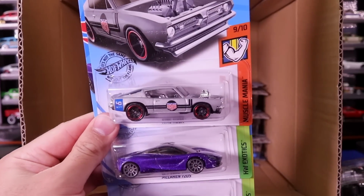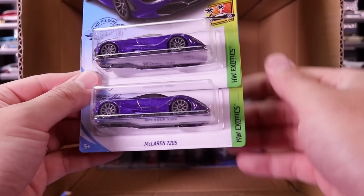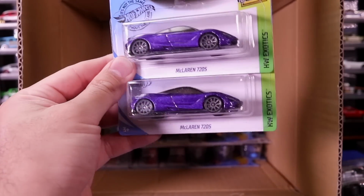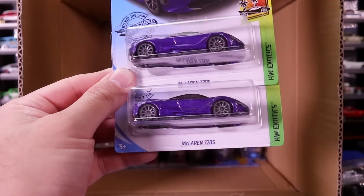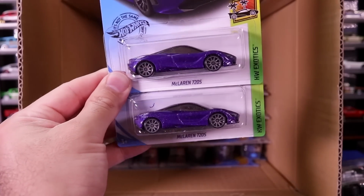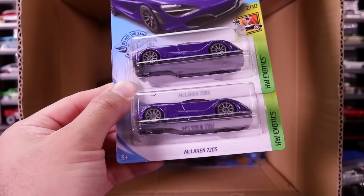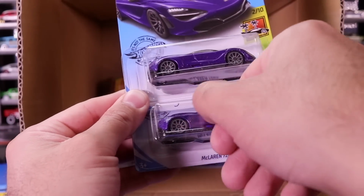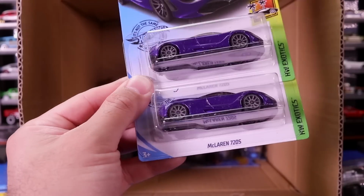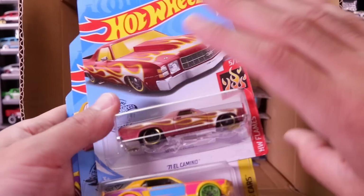We got King Cuda, the silver King Cuda, and the brand new purple McLaren 720S. We did see this one in the previous case, but I am in love with this casting. I just love this color variation of the McLaren 720S. Looks fantastic in that purple, and those gray wheels look great. I've got a little bit of an air type thing on the inside of that car, some sort of little speck of paint or something, but that's okay. We'll put that aside. What else do we have up here?